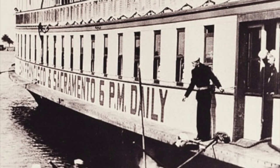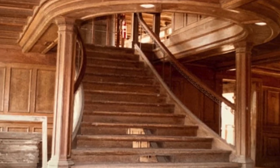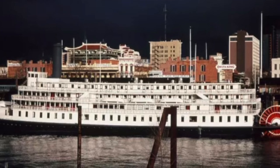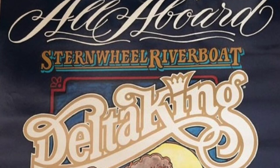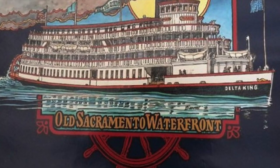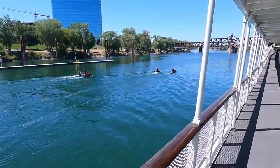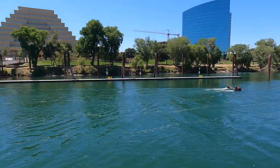In 1984, the Coyne family purchased the Delta King, and after painstaking restoration, the Delta King was finally opened as a hotel destination in Old Town Sacramento's riverfront area. And apparently, the Delta Queen itself is undertaking restoration and some modernization down in the docks of New Orleans, where it is scheduled sometime in 2021, supposedly, to start cruising in the water once again.